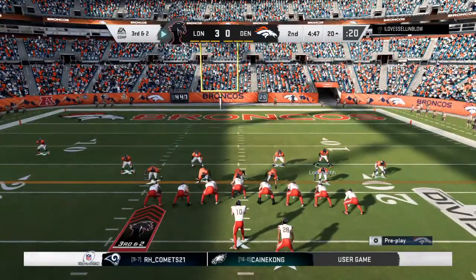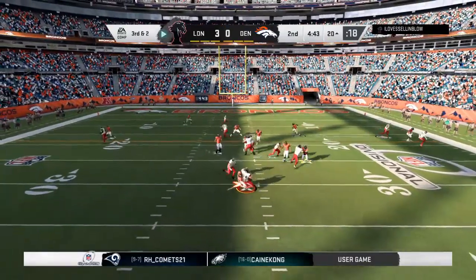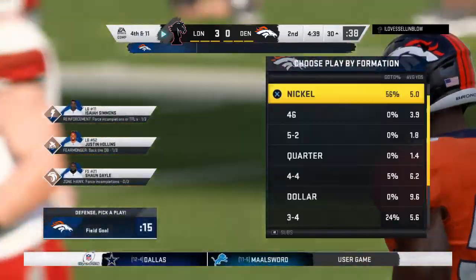On 3rd and 2. Herbert under pressure, and he'll go down. Sacked back at the 31.